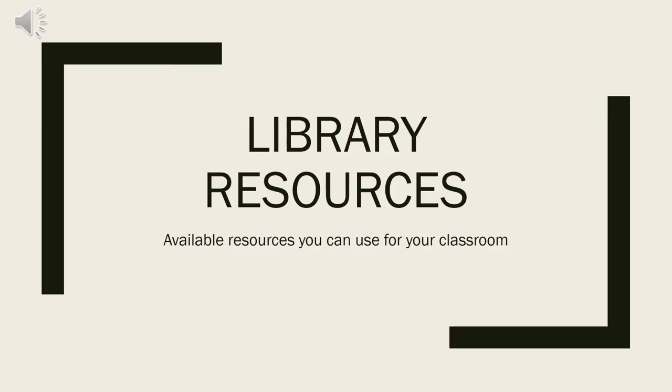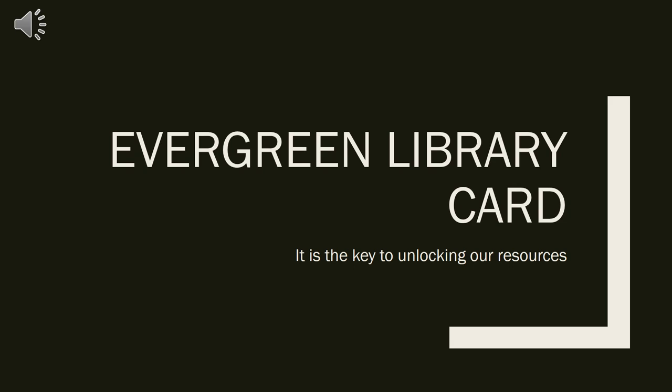So let's get started. The first thing I want to talk about is the Evergreen Library Card. It is what will unlock our resources for the teachers and for your students. Any teacher that is interested in providing library cards to their students, all they have to do is email us here at the library, and we can send you an attachment of our library card application. Now, depending on the age of the student, they will need their parent or guardian's permission and a signature. I will get to that on our next slide.